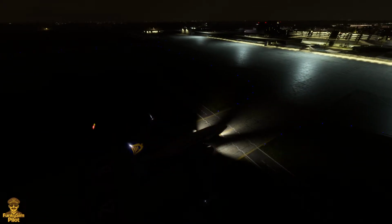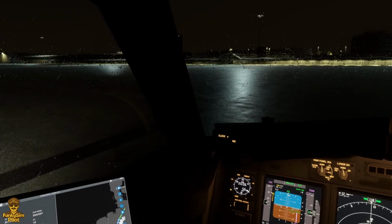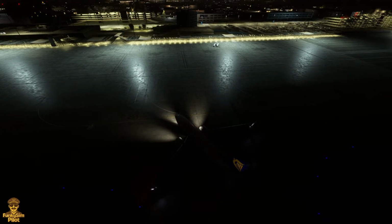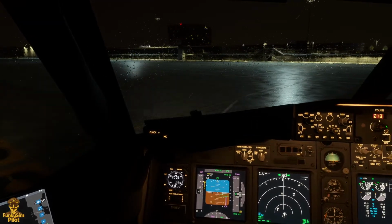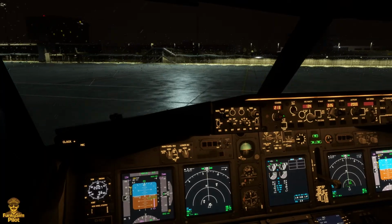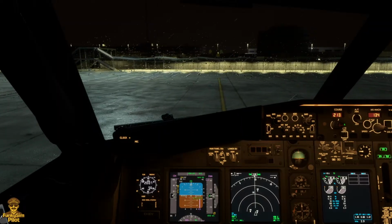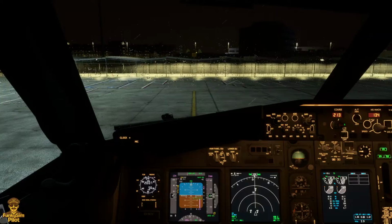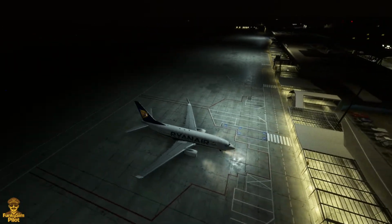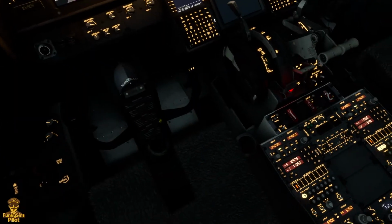So here's our civil apron area. We could have gone straight there, actually. Okay. Oh, let's get onto this line. Looks like a little bit to the left there, but I guess we're okay. So parking brake set. We're parked at Sierra 6. Cool.